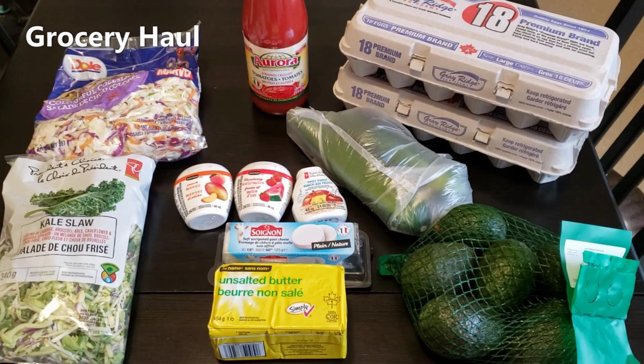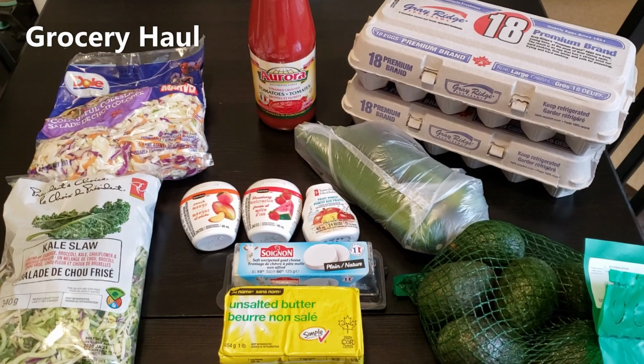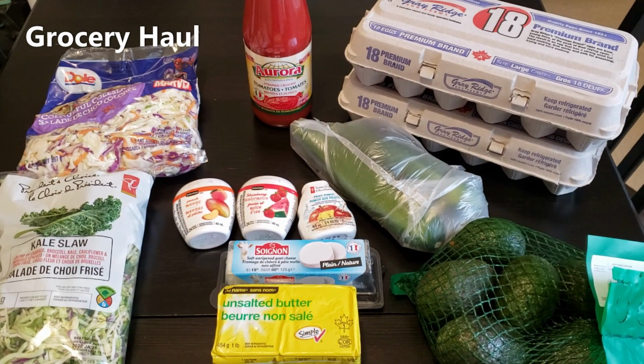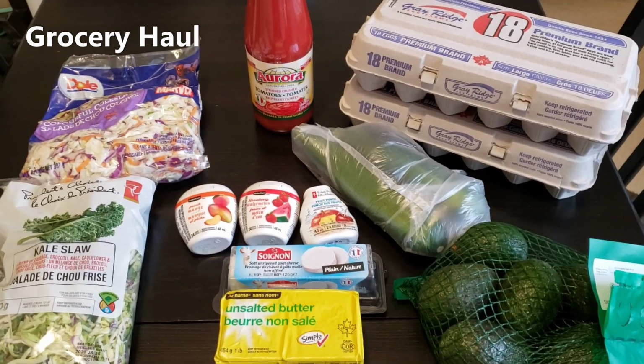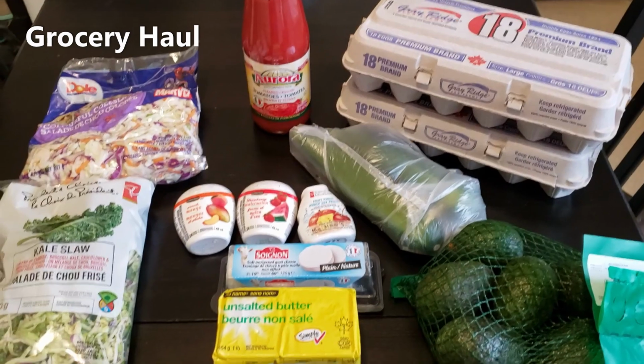All right, guys, so I'm back from the grocery store now. You can see here it's a pretty small haul, but I'll go through what I got. I did end up going to 3 different grocery stores, which was not what I initially had planned, but it all worked out. They were close together, and it didn't really take me any more time than it would have because they were all kind of across the street from each other.